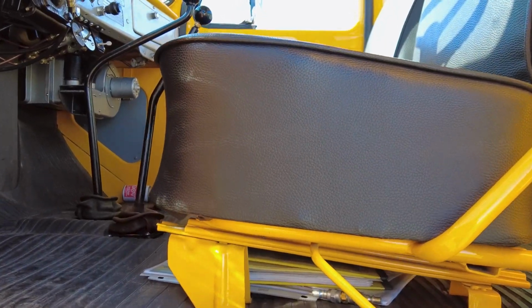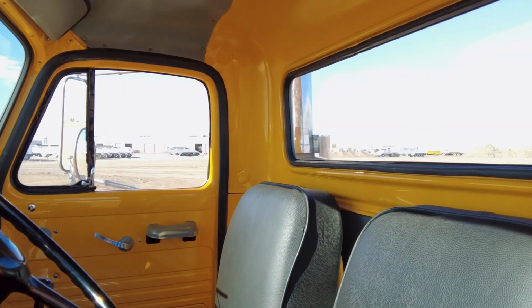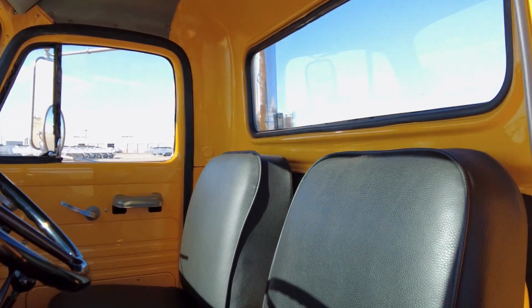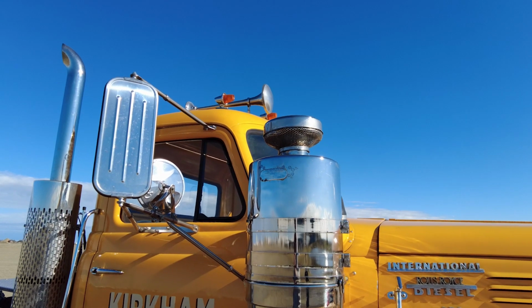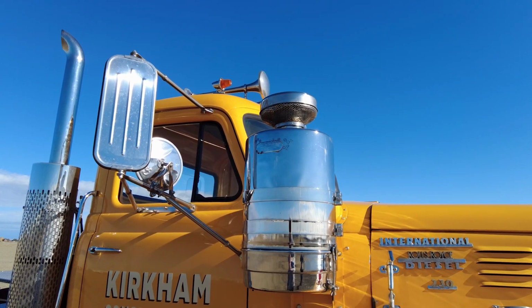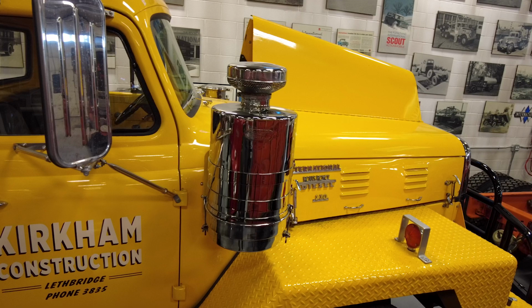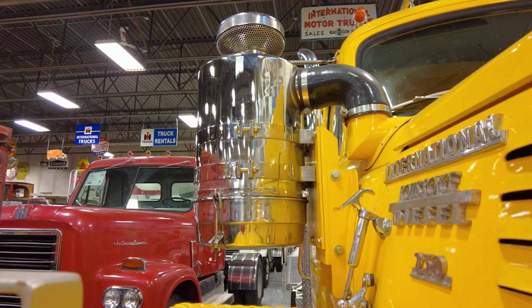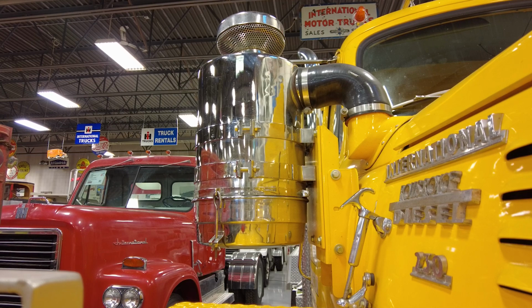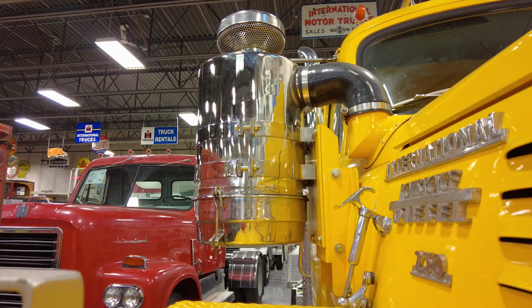The cab on these was a normal ComfoVision cab that International used from the early 50s all the way up through to 73 or 74 on the M series. So when you restore a truck, you don't want to put an old painted air cleaner on there. So this one we had chromed, and it's an oil bath on the bottom here. So the air would pass through it. The heavy dirt particles would fall out into the bottom oil pan here, and you'd get your clean air running back in through the engine.